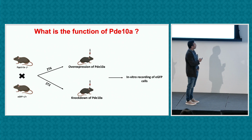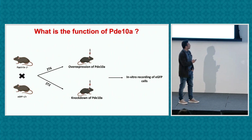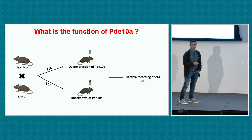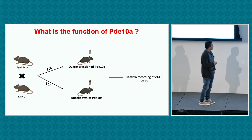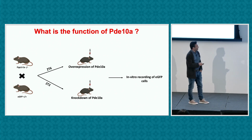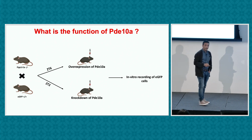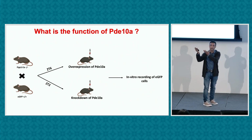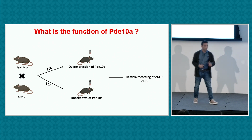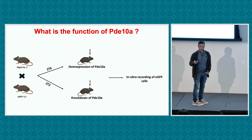We will do, so she's going to cross the PP1 knockout homozygous with the EGFP, so we knock out the protein phosphatase 1 inhibitor in these EGFP cells, and then either overexpress or knock down PDE, and then again look at physiological firing. So at ZT6, the cells can be changed, the standard firing at ZT6 down to ZT2 and vice versa, right? So that's something that we are going to start when she comes back from maternity leave.